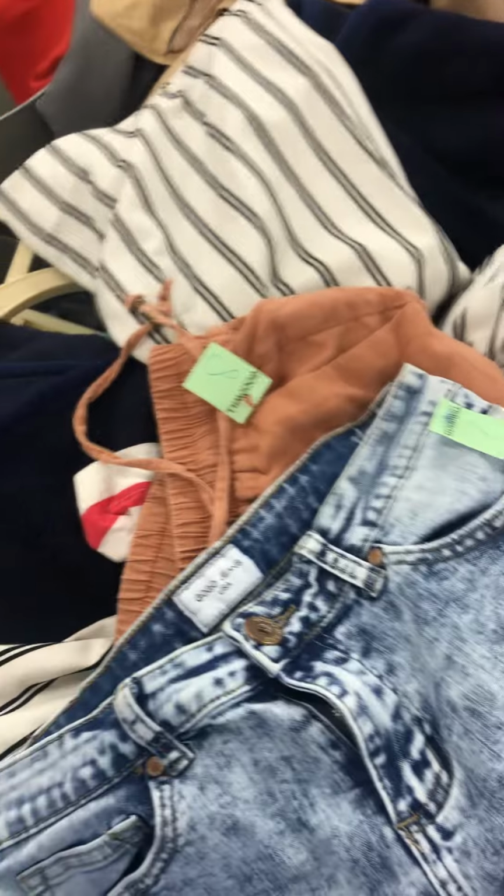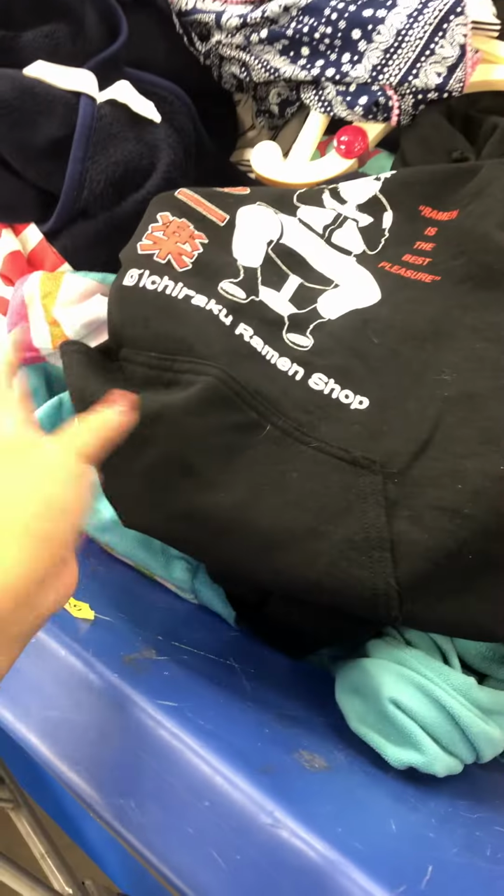These are the buckets that are over here by the registers. Usually people throw back stuff that they don't want. You could usually find good stuff. Let's see what this is, My Little Pony. Let's see what this one is. Oh, damn, this shop. What is this? Doggies. I actually need them. I'm walking my doggies.